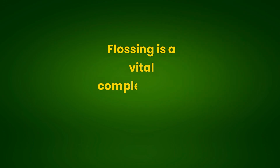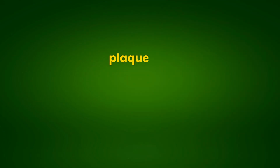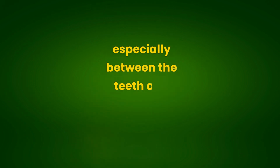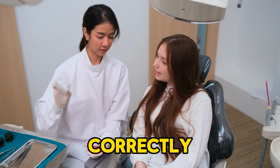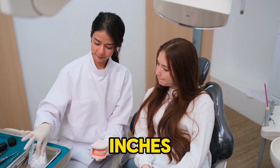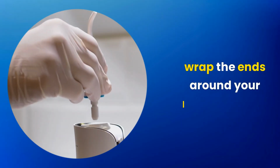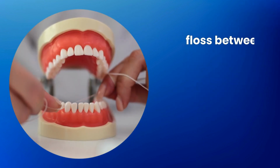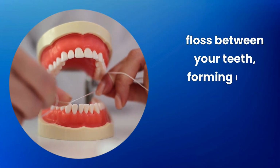Flossing is a vital complement to brushing as it removes plaque and food debris that the brush cannot reach, especially between the teeth and below the gum line. To use dental floss correctly, cut a piece approximately 18 inches long, wrap the ends around your middle fingers, and use your thumbs and index fingers to guide the floss between your teeth, forming a C-shaped curve around each tooth.